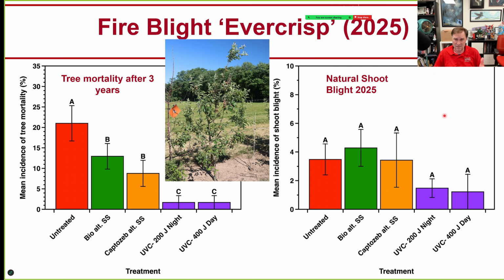Now, we're just now starting to see shoot blight develop in this block because it is 96 degrees and 100% relative humidity, and the shoots are still growing in Agritech. And so I took a little bit of data on this. Nothing is happening yet, just little snippets here and there, and doesn't seem to be doing too much on natural shoot blight development in this particular year.